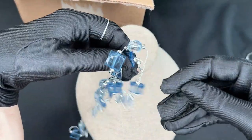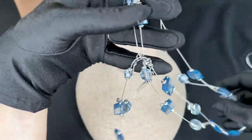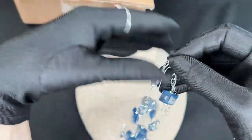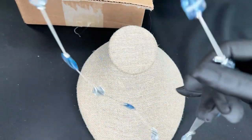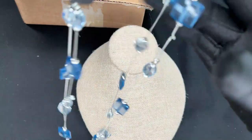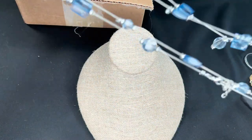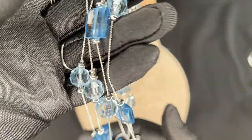Next, we have this. This is really pretty. It's blue, like crystal stones. They're not glass though, they're more plasticky. So it's very long, so it's double stranded. This would be like a triple strand. Really pretty, super beautiful colors of blues. Yeah, I like that. And then it's got like little rhinestones and silver tone beads in between.